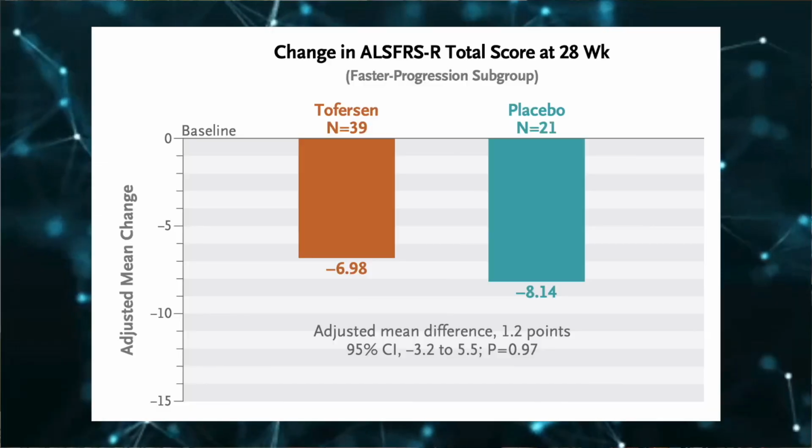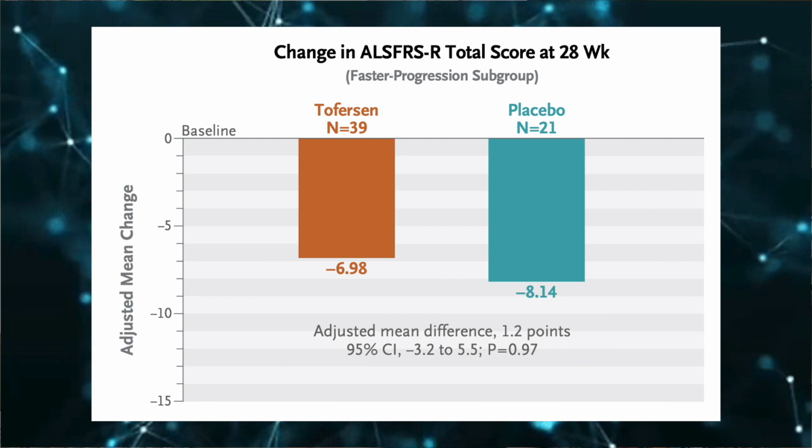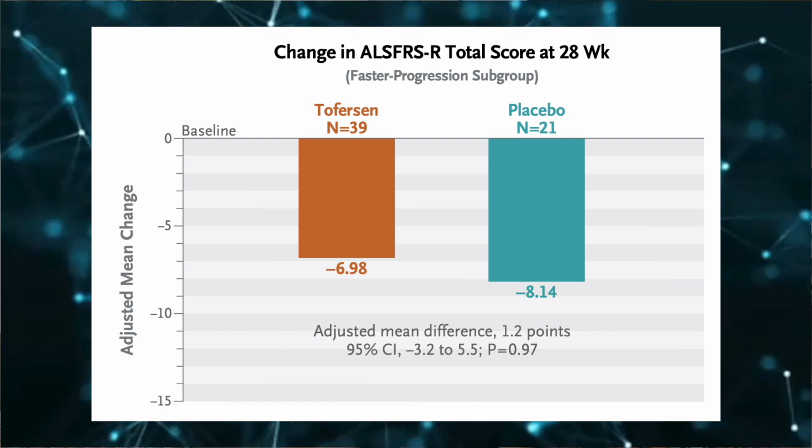In this trial, the faster progressing subgroup, which should have shown more extreme differences, didn't show any differences between placebo and treatment. Because of this, the researchers didn't even need to look at the slow progressing group. Any changes in the slower group would have been due to statistical anomalies, not real change. Their canaries didn't show change, so no one showed change.